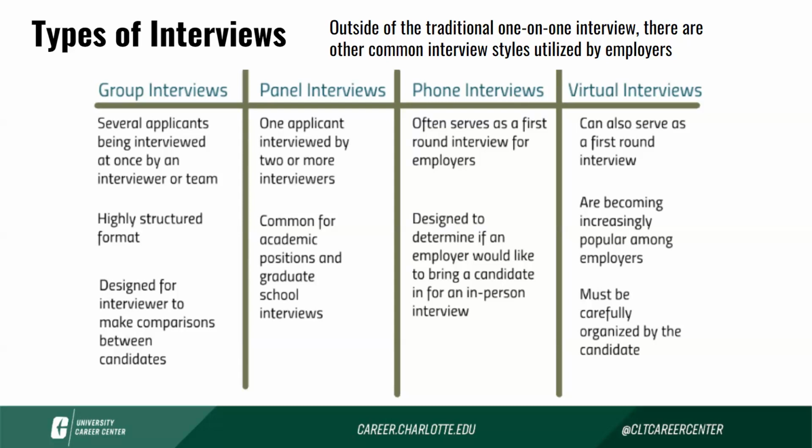Panel interviews. One interview applicant is interviewed by multiple interviewers. So an employer may have 3 or 4, 5 or 6 of their staff members, or campus partners, interviewing you at one time. So that's kind of like your panel interview. You see this happen a lot in academic positions as well as graduate school interviews, where there are multiple people asking various questions. The next type is going to be a phone interview.